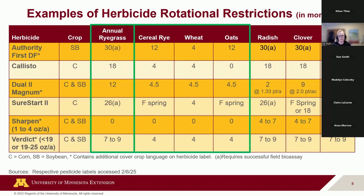And again, it could be they may not have run all the tests to find out what the residues could have been in annual ryegrass, or there really is a difference. But again, you have to follow what it says on the label because that is a legal issue there.